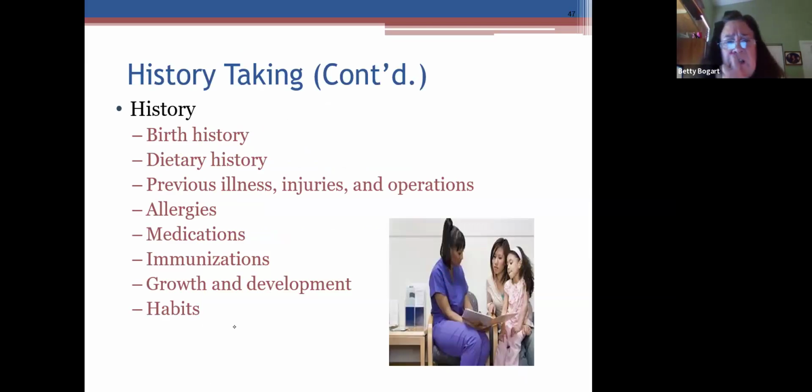Dietary history is important, especially if the kid is smaller. What do they eat? Allergies. Always knowing what medications they're on, of course. And immunizations are important. There are some parents who don't like immunizations for their children, and this can create problems for you as a nurse, or for other children that are very susceptible, that are immunosuppressed. So with children's upper respiratory, are your immunizations up to date? It could be something like pertussis. So you've got to be careful.